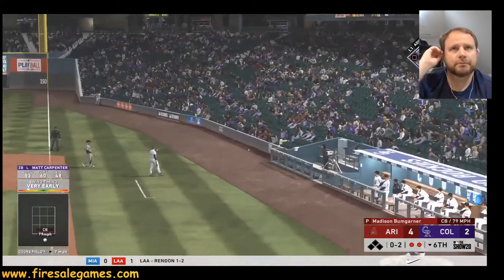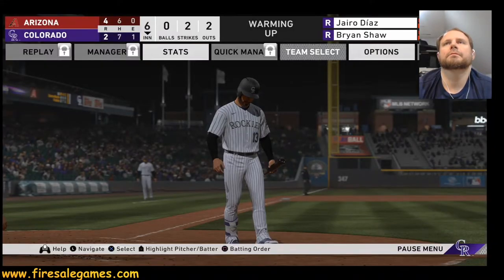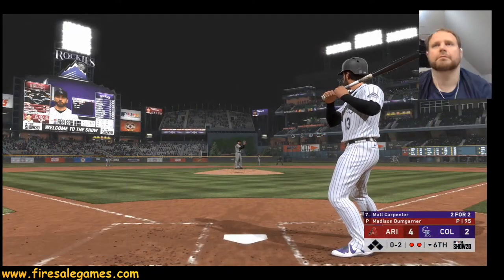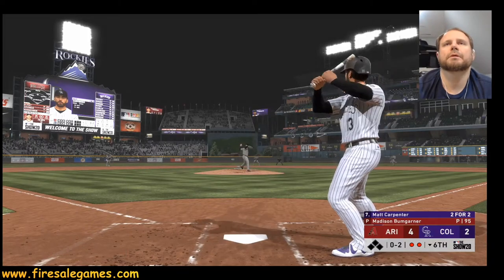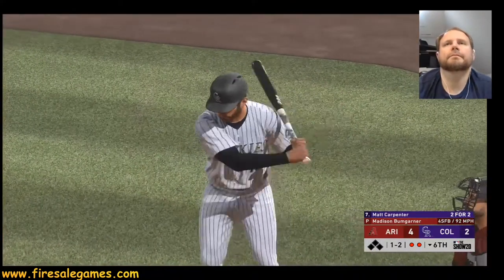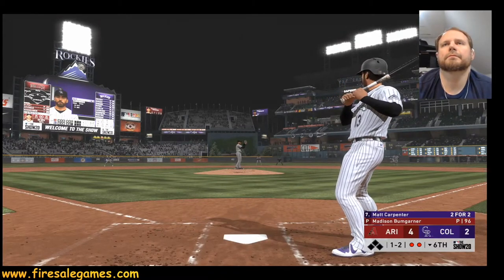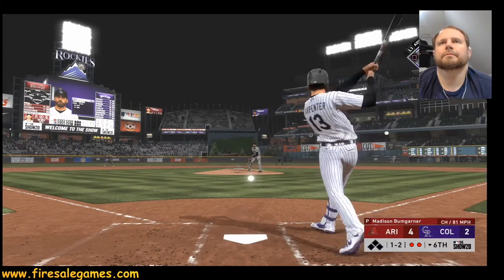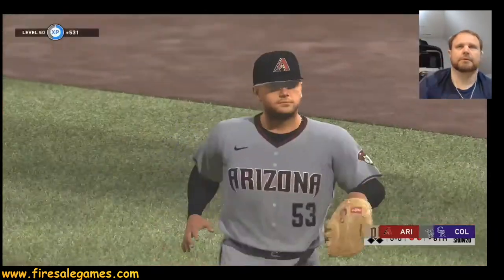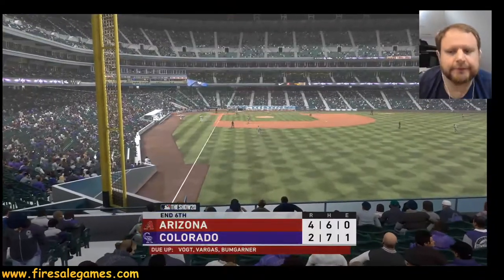Out in front of that one, but he stays alive and will do it again on 0-2. Bumgarner's ready. Here it comes. Off the plate, ball one. Well, I'll tell you, he's not hitting over .300 by luck. He really knows the strike zone and his own strengths. That last take is a great example. Hit to first. Right to him. And he'll step on the bag himself, and the inning is over. 1-2-3 go the Rockies. 4-2.